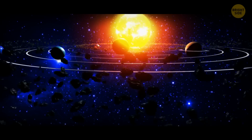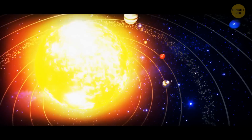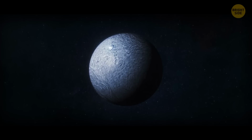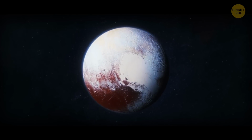But what about the other candidates? There are many planets and moons in our solar system, so why not colonize something else? For example, Ceres. Ceres is the ultimate cosmic treasure trove. It's a dwarf planet, not a full-fledged one, just like Pluto.